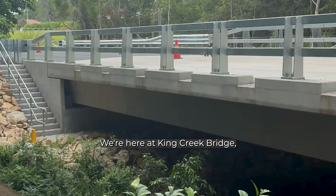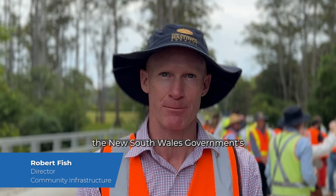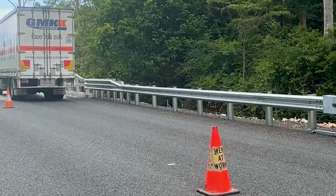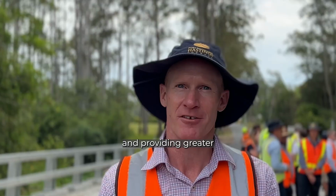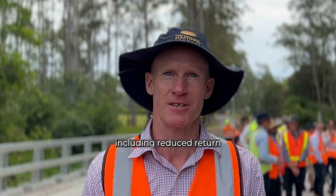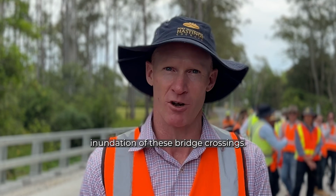We're here at King Creek Bridge, which is one of the 13 timber bridges we've replaced through the New South Wales Government's Fixing Country Bridges program. We are bringing these older structures up to current Australian standards and providing greater resistance to flood damage, including reduced return to service times following flood inundation of these bridge crossings.